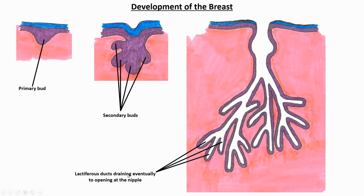the nipple. Develop off a primary bud, but instead of stretching down into the dermis as a single coil, we have multiple secondary buds branch off of it and expand into the dermis, eventually forming what are known as lactiferous ducts. Now, these ducts are not going to be constantly active.